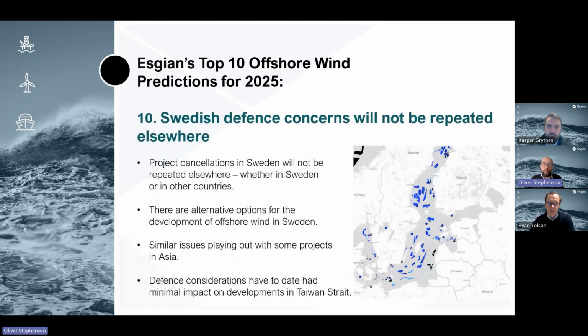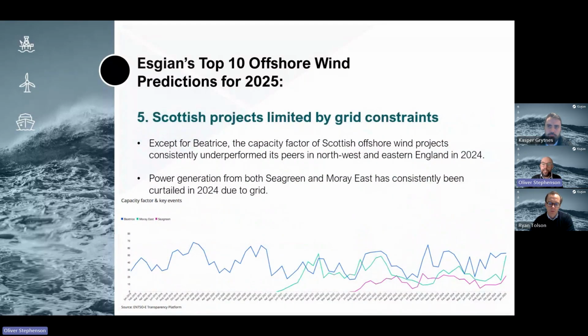Power generation from both Seagreen and Moray East has consistently been curtailed in 2024 due to grid constraints in the transmission network. Given that we can't see any reason for the grid capacity to be significantly unlocked in 2025, we expect these Scottish offshore wind projects to continue running at relatively low rates in the coming year. Now, project owners are likely to continue to be compensated for these curtailments, but without doubt, it remains a suboptimal usage of some of the world's best offshore wind resources.